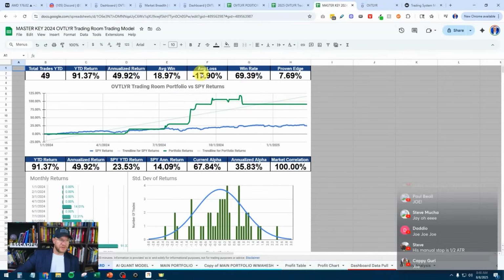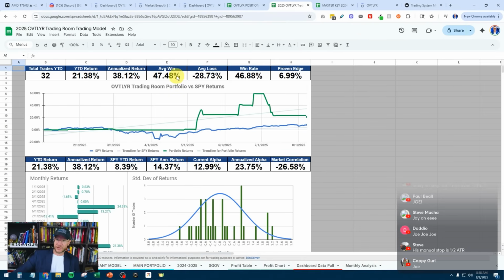The first thing you'll notice is that last year, my average win and average loss were actually pretty close to each other, but my win rate was super high. This year, my average win is close to double my average loss, but my win rate is down somewhat. So that's how I'm still profitable.